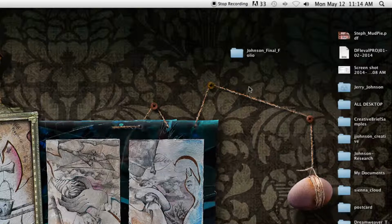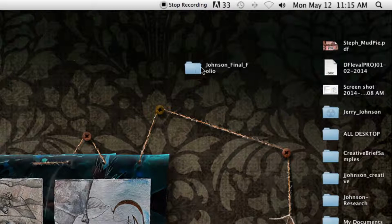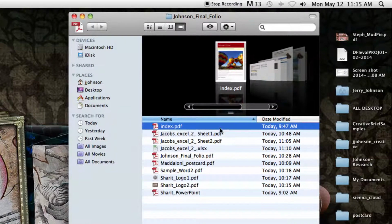Then you're going to create a new folder. I put it on my desktop. You can put it on your thumb drive or whatever. You can have it on your hard drive. And it's called Johnson_final_folio. Yours will be, of course, your name_final_folio. And inside here, you will put all of your past assignments after you've saved them into PDF format.